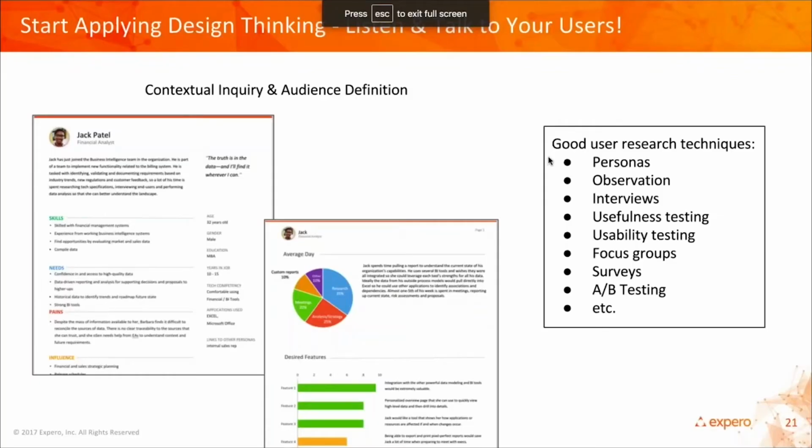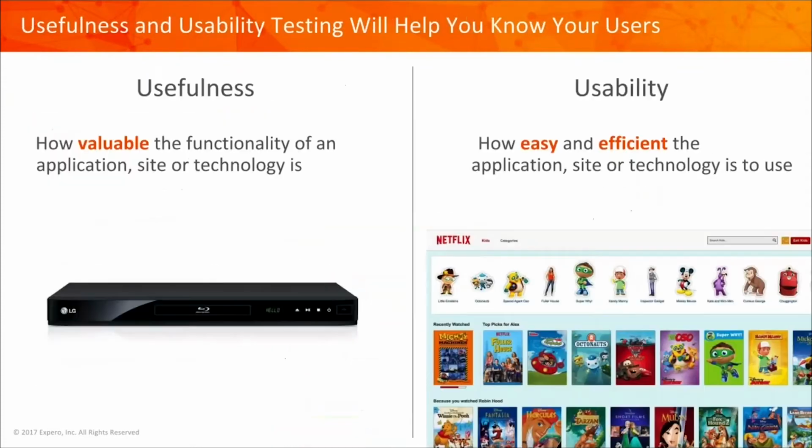Other techniques that you might employ to understand users would include things like usefulness testing and usability testing. For usefulness testing, the real question is how valuable is a specific set of functionality or an overall application or device. So it's about utility or value, and we have ways of assessing that with different techniques, versus usability testing, which is assuming that those features and functionality will be in there, how easy and efficient will it be for the user to use it? So there's a distinction between usefulness and usability, and often usefulness is ignored and assumed, guesses are made about what features and functionality should be presented without validating with end users. So we recommend validating that with the end users.